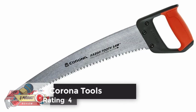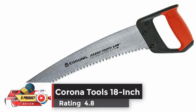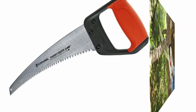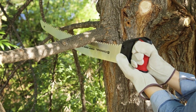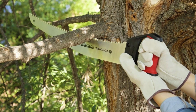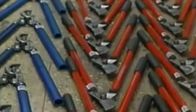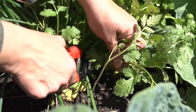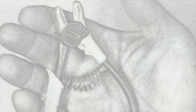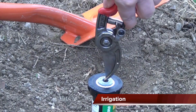Number 2. Corona Tools 18-inch, rating 4.8, removes 2x more material. Razor tooth saw technology, 18 blade is ideal for cutting branches up to 9 to 10 in diameter. Maximum sharpness, each tooth is triple ground, providing multifaceted angles to maximize efficiency of cuts and removal of wood. Unbeatable strength. High carbon Japanese SK5 steel blade provides exceptional hardness, extreme durability. Impulse hardened teeth and a heat-treated blade make it last season after season. Smooth action. Chrome finish coat provides smooth cutting action and blade resilience.